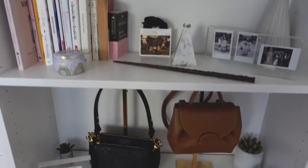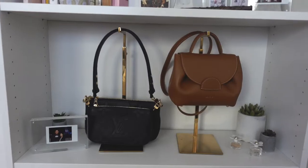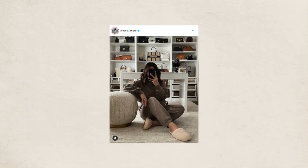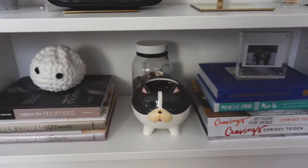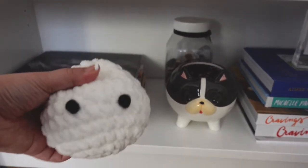Moving on to the second shelf, we have some of my bags. This was definitely inspired by Alyssa Lenore. Her collection and interior design skills are way better than mine, but I was inspired by her nonetheless. And then on the very bottom, I just have more of my books. This dumpling was actually made by my cousin.